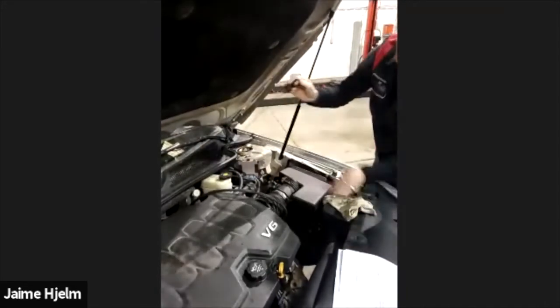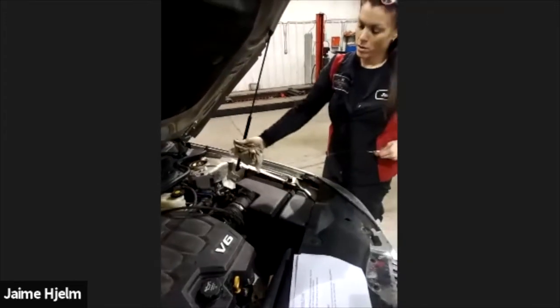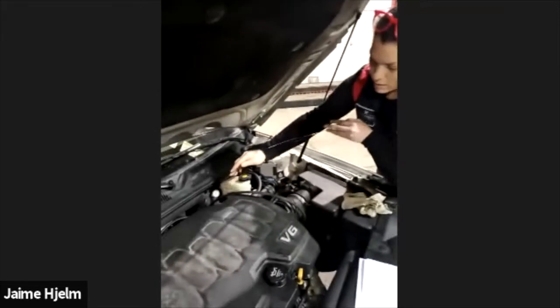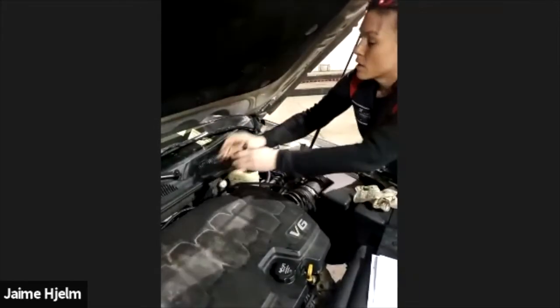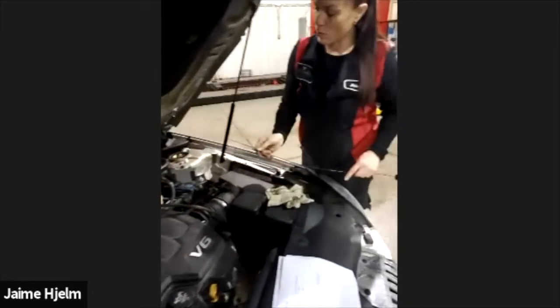You pull the dipstick, you clear it just like you do with your engine oil. You put it back in for your read. Obviously, like I said, the car would be on. And then you pull and read, and then see where the level is.